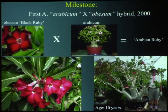And as far as I know, I'm the first and only person to cross Adenium arabicum with Adenium obesum. Again, they don't like to cross. I made scores and scores of pollinations and usually got pods that dropped off. And finally, one pod produced one viable seed. And it grew, it had hybrid vigor. It grew into a monster plant.